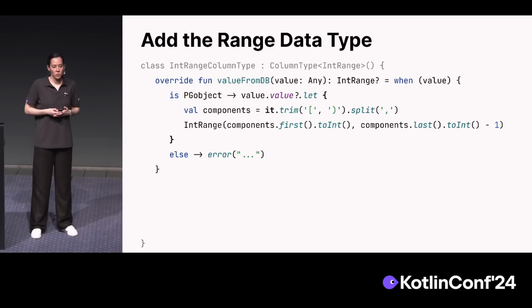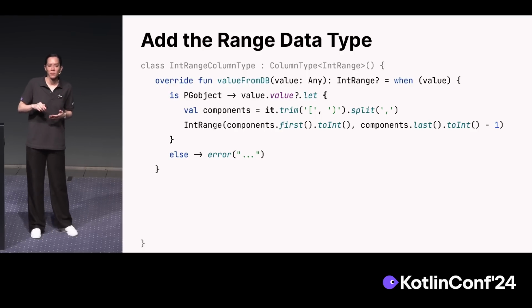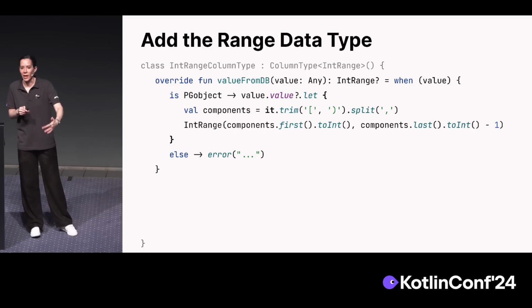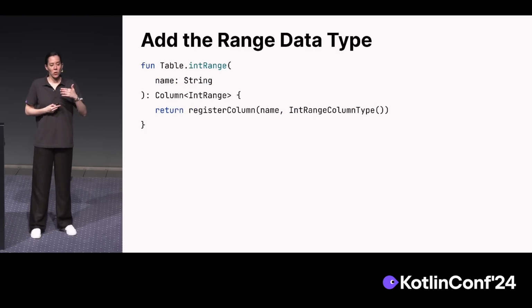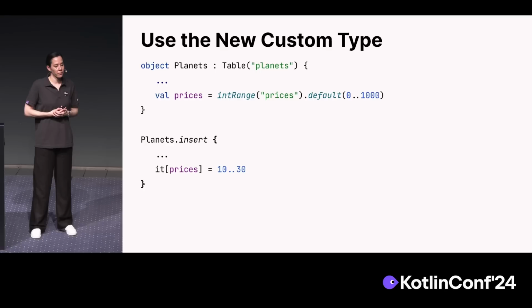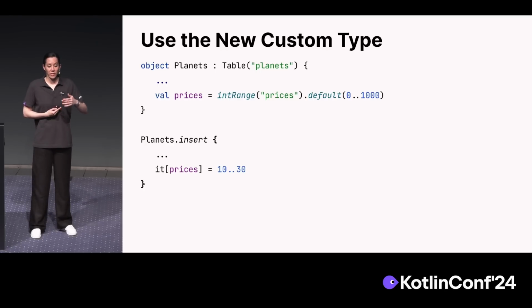And then all we need to do is override one more, which does the reverse, that says every time we retrieve a PG object from the database, this is how we transform it back into an integer range. And then all we have to do is create an extension function on our table class that allows us to register a new column type. And we can now add that column to our existing planets table. We can even give it a default value, for example, and just like that, we're able to insert ranges into our planets table.